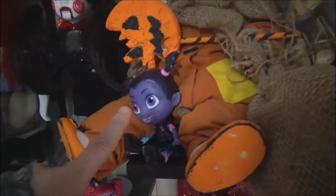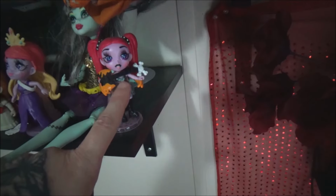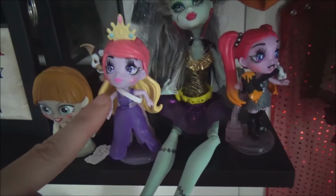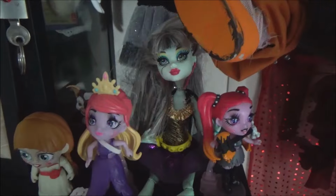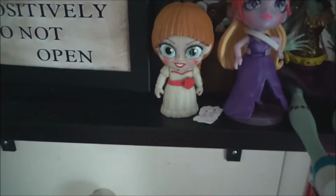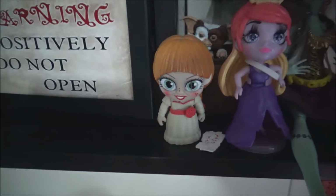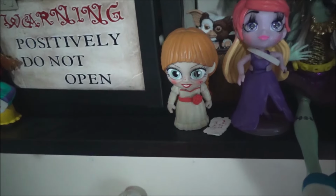I got Vampria. These are the zombie forever dolls. This is one of them. And then here's another one right here. I got a Monster High doll here. She's like a zombie girl. I got Annabelle and her little sign that says Miss Me. It always comes off, so I think she's trying to tell me something, like, miss me?